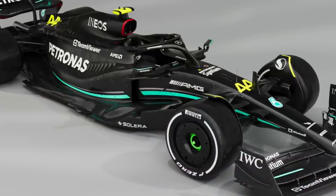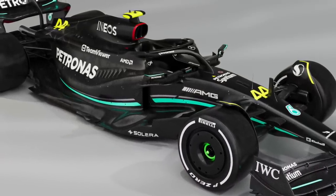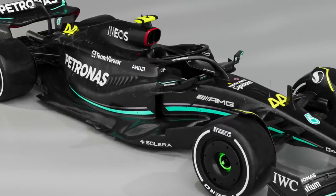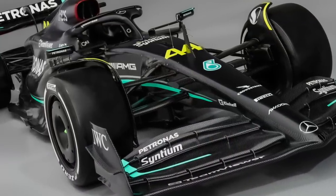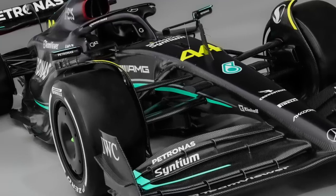So the other big thing I'd take away from initially looking at this car is the amount of detail they've got on here. Bearing in mind this is still a launch spec car, and I'm expecting to see some quite different features appearing on it as it starts to race. But looking at the front suspension, the front wing end plates, the floor, even the rear wing, lots of little detail changes show they've really thrown the kitchen sink at this, as well as changing that side pod concept, which for me is initially the most interesting part of the car.